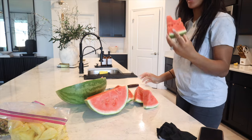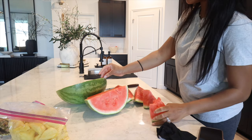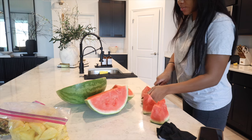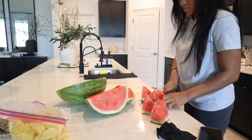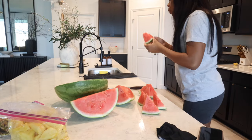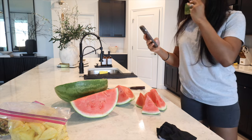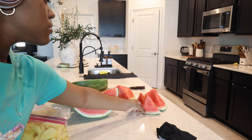Janae? Yes. You want watermelon? Yes. Guys, it is good. Ooh, yes it is. Come eat from that. It's so good. I'm gonna finish eating and then we're gonna pick up Olivia. It's good and I thought it would not be.